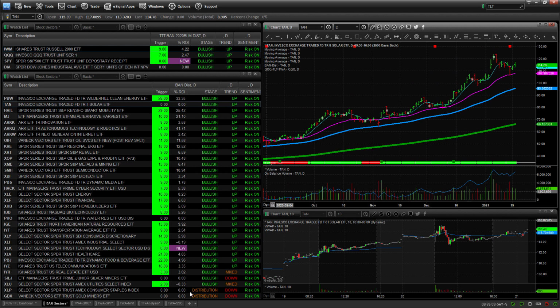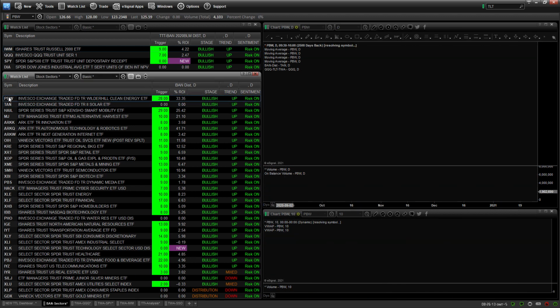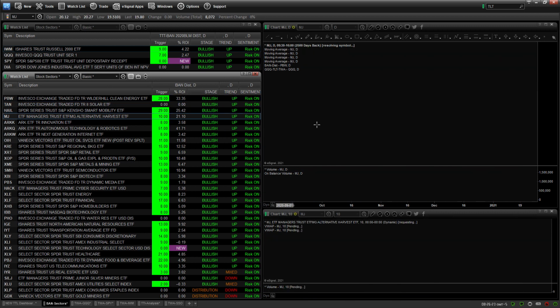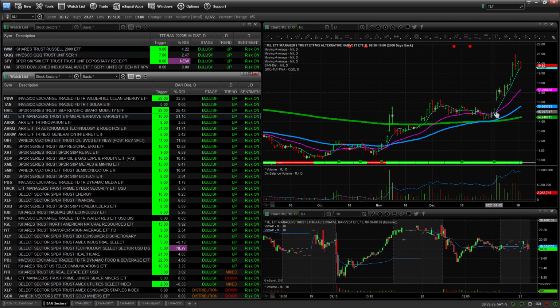What else here? Let's take a look over at PBW. That continues to consolidate. It's in a consolidation here as well, looking like it's primed and ready to continue to pop. If we look at MJ, up over 21%. It's a pretty quick move here. Gave us a signal, really popping, consolidating a couple days. It's holding above this 5-day moving average. We'll see if it's going to consolidate deeper here and reset.